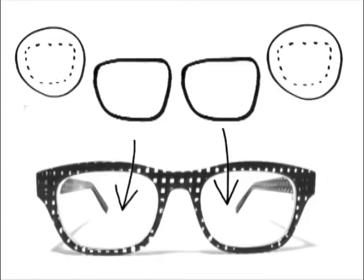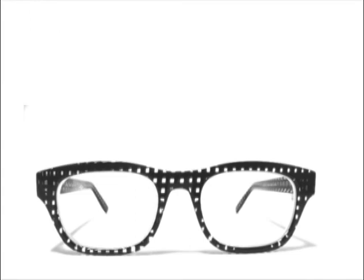Then the optician cuts the round lenses in the right shape to fit the frame. Then they adjusted the frame to my head by heating it up. And I was ready to see the world in a new perspective.